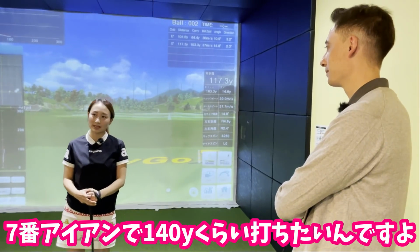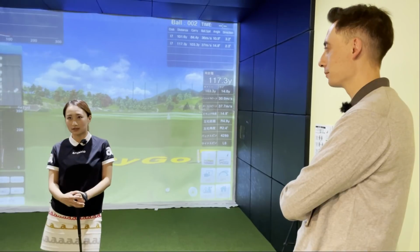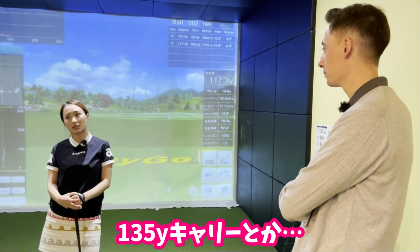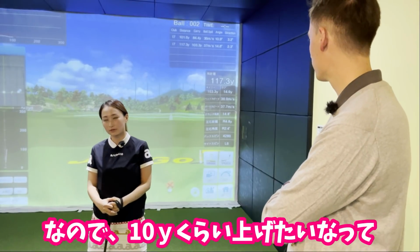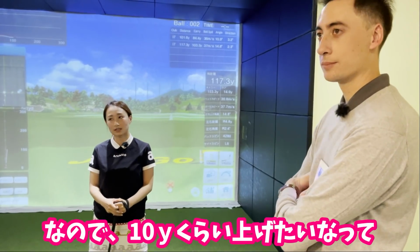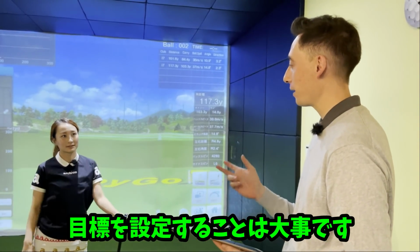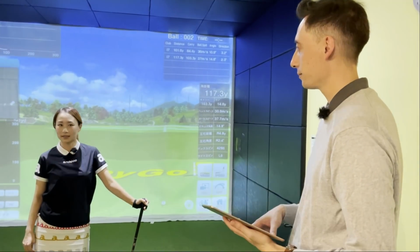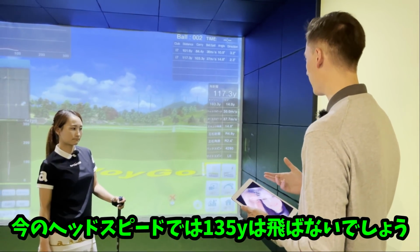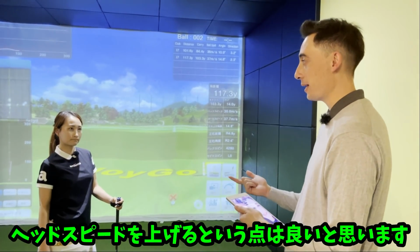7番アイアンで140ヤードぐらい打ちたいんですよ。トータルで135ヤードキャリーとか、今130ヤードぐらい打ってるんですよ。なんで10ヤードぐらい上げたいなって。 So she has a clear goal. That's the first step. So she wants to hit it 135 carry with the 7 iron. Now for her, that's average, correct? はい。 So with that head speed, she's probably going to have little to no chance to get to that 135. So I think the great place for her to start would be head speed.